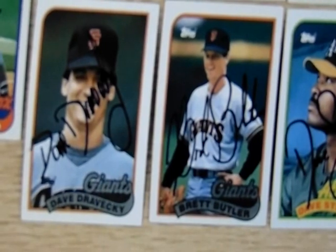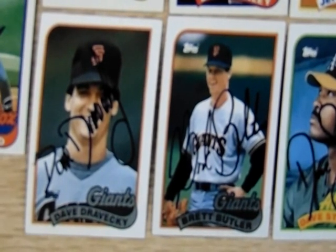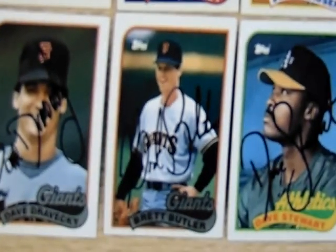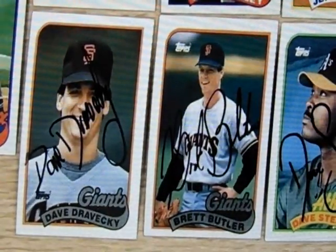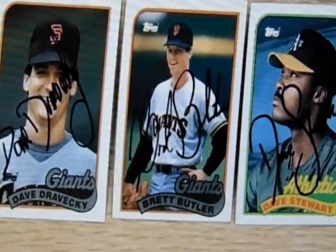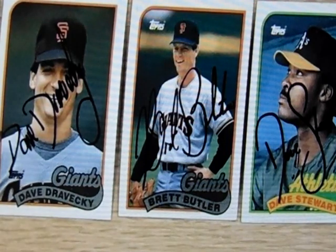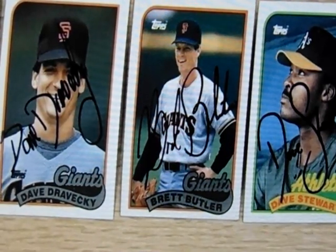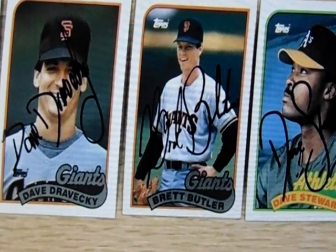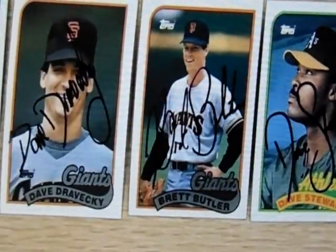Another thing to point out for this auction in particular: when you have all of these cards side by side like this, you look at the consistencies in the autographs. Well, if you look closely, Dave Dravecky here with the D on Dravecky, mysteriously, Dave Stewart happens to have that same D on his autograph. Now, what are the odds that Dave Dravecky and Dave Stewart just happen to sign their D's identically? Not to mention, one is a lefty and the other one's a righty. So that right there is a pretty big clue that these two are not authentic autographs.